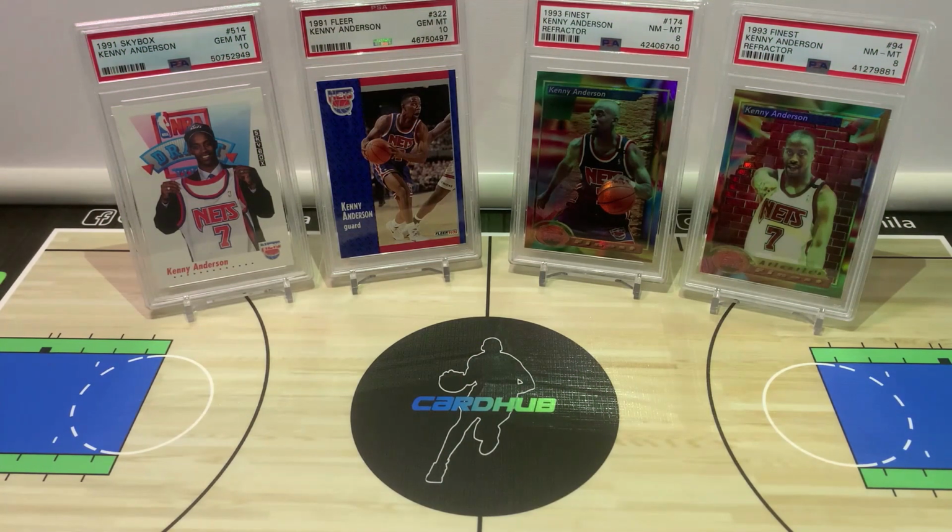So again, these cards are hard to come by because he's been retired for a long time. He's not exactly a superstar. So finding these on eBay was kind of hard. Luckily, I was able to get 4 of them.